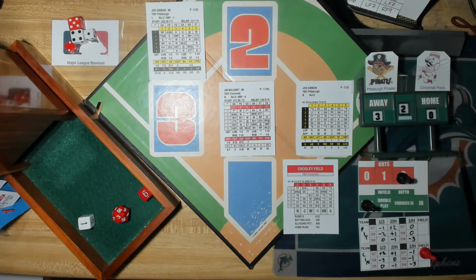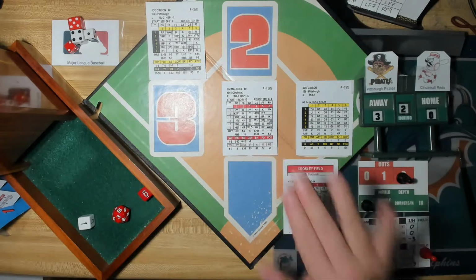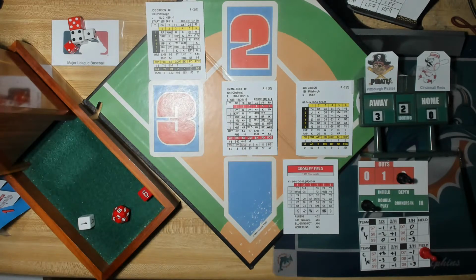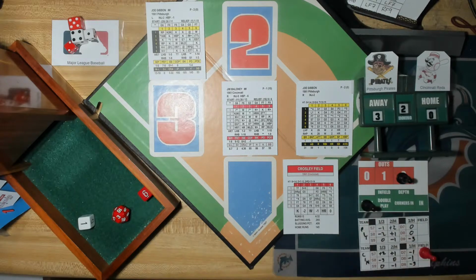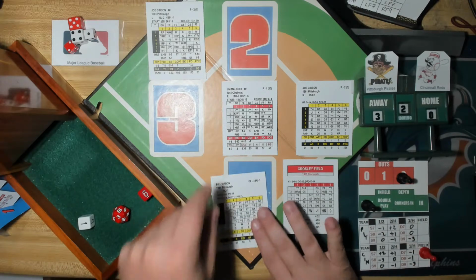So he commits a terrible break of the cardinal rule. Do not walk the pitcher, especially with 2 outs, and Gibbon will walk to first. And I said that's a super walk. A super walk, of course, is you add 10 to the walk rating, and that 3 easily gets them. So they will go to first.